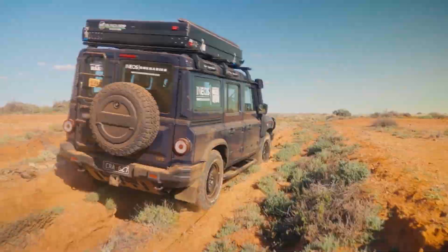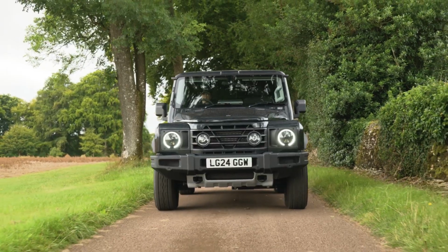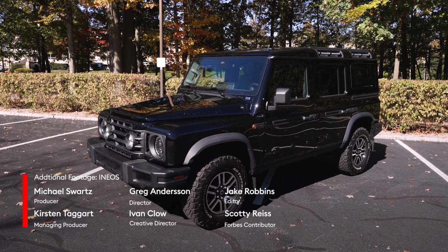It is everything that you imagine that the Land Rover Defender was and could be, and then so much more. That cockpit style, switchgear, the ruggedness, and all its capability makes it truly a bucket list car.